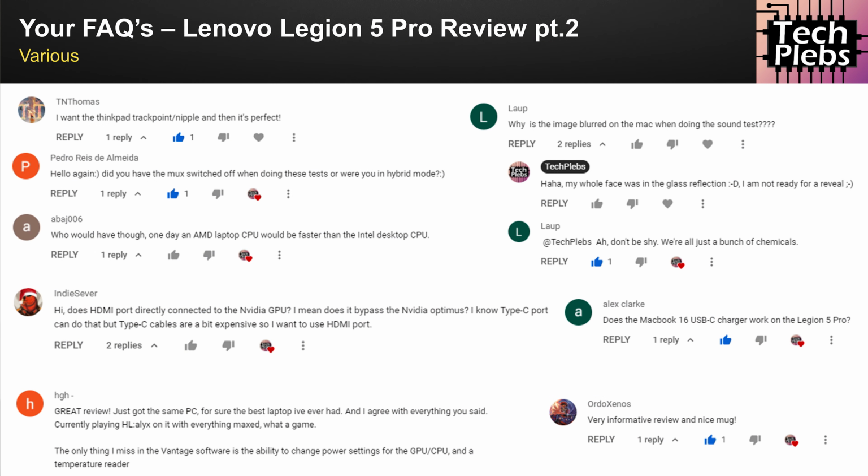TNT Thomas writes, I want the ThinkPad track point nipple and then it's perfect. Well, funnily enough, Lenovo does actually produce the T15, which is one of those larger ThinkPad looking laptops with a 2080 and an Intel-based CPU. They're quite expensive, but in principle, yes, I can't wait until Lenovo realizes that we as customers potentially want a really ThinkPad looking design with exactly the same components. So very good point there.